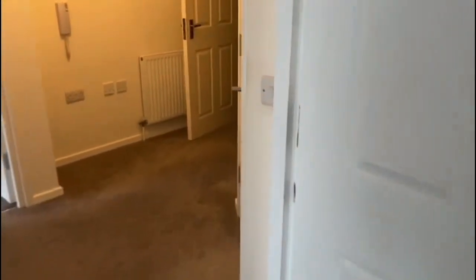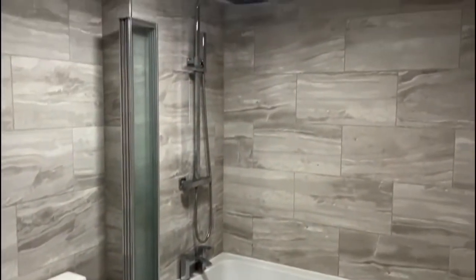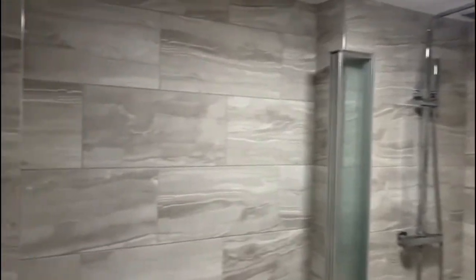We then come into the bathroom. So really nice modern bathroom, white suite, power shower over the bath, fully tiled walls.